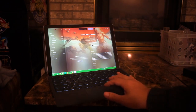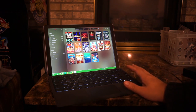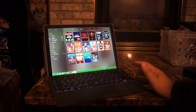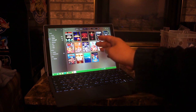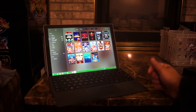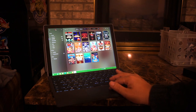So let's see, install game. Now, a lot of games won't work well with the Surface Pro 7, as you can expect. It is not designed as a gaming laptop, but you can get older games to run on it. So I got Street Fighter V to run on this, but it was not a good experience. I mean, I can run it. I got Diablo 3 to run, but it's also not good.